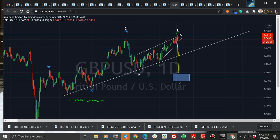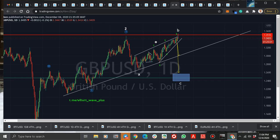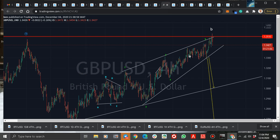I won't be surprised if the market opens and we see price here, and I will be glad because it will give me a chance to join, because I wanted to sell at least from here to here, or from here to here. So I can see a sell on pound dollar, not a buy, because there's no strength in the buying. The buyers have no strength to push the market up. So on 4 hours you can see there's no difference.